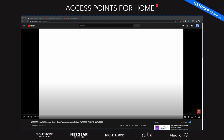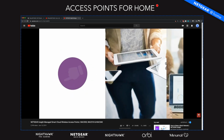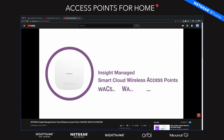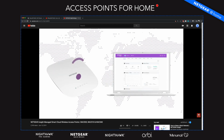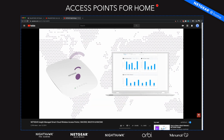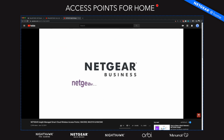Not only should wireless performance be optimal, it should be easy to manage from anywhere. For the best speed, coverage, and remote management, look no further than the Insight-managed Smart Cloud wireless access points from NETGEAR. They don't just maximize your Wi-Fi performance, the Insight ecosystem makes setup and management easy, providing total visibility and the ability to monitor, update, and troubleshoot from anywhere at any time on any device. Get worry-free wireless management anytime, anywhere with NETGEAR Insight.